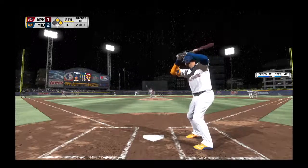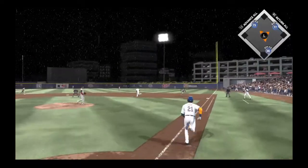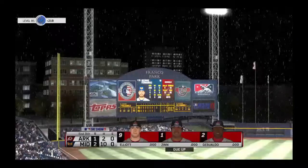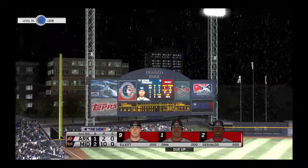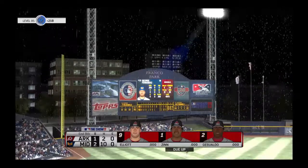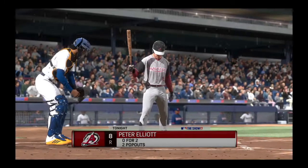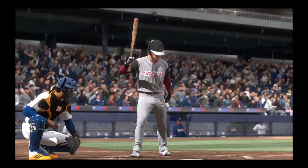Here comes the first pitch. Hit hard to the right side. He's got it, and the 2-out threat will not come to pass as the inning is over. So it's no runs on 2 hits, no errors, and 2 men left stranded. We've played 8 full. The Rockhounds lead it 2-1.